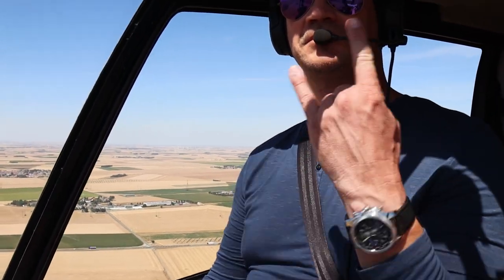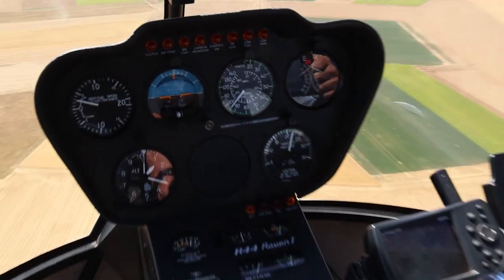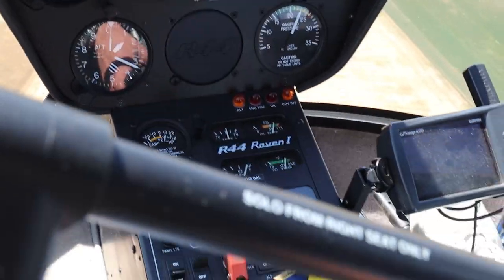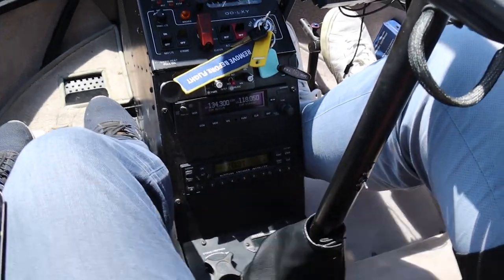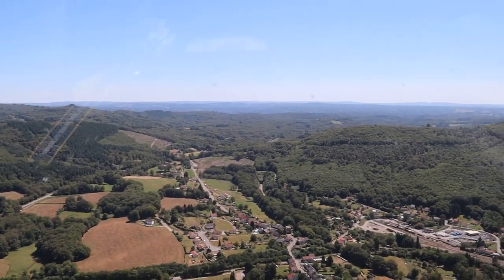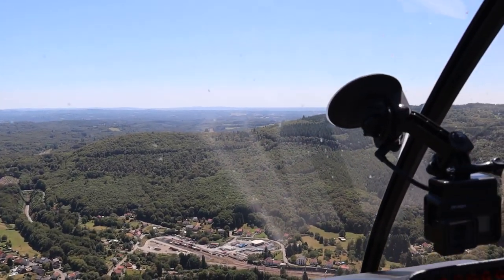We are already in cruise of our third part of the journey to Sarlat-Domme Airport, a flight of approximately 3 hours, which results in 450 kilometers or 280 nautical miles.